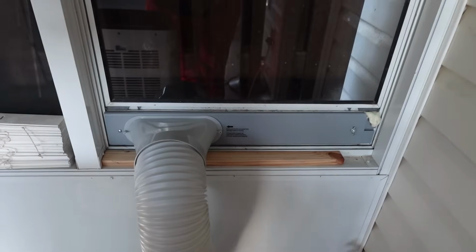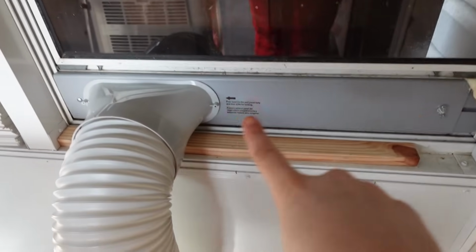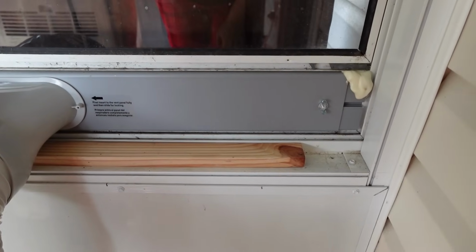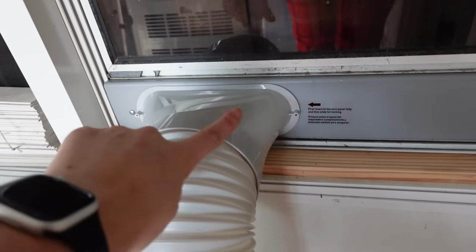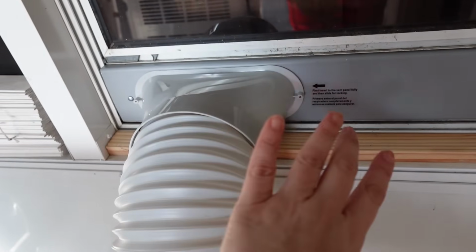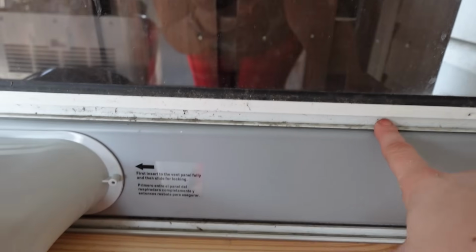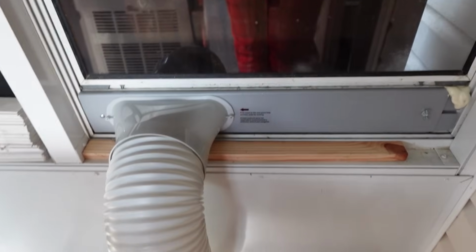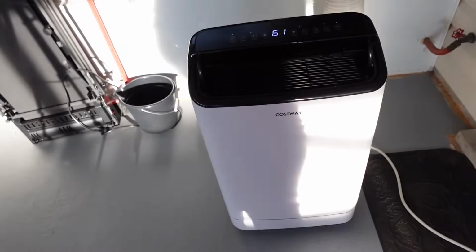And then here is how it connected into the window. I did put some of this sticky stuff. My brother told me not to, but I was like, I don't want any bogeys coming in here. And this was super easy. You guys saw that it was super easy. You just literally slide it in and then push it over and it locks. And then this little thing connects these two together, and then you just put it in the middle of the window like so. The window goes down on it, and you have your portable air conditioner all set, ready to go.